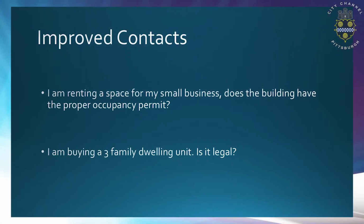So when would you email this email address? Say you're renting a space for a small business and you want to know if that building can house your type of business. If the proper occupancy doesn't exist, you might have to go through expensive renovations to change the use of the property. So checking to make sure a space is occupied properly is like your number 1 step when you're renting a space. Or if you're buying a property and it's a 3-unit and you want to make sure it's a legal 3-unit before you buy it, this is the best way to do it.